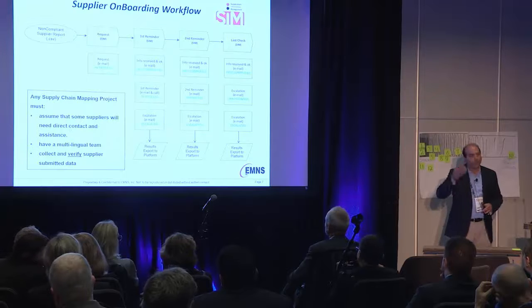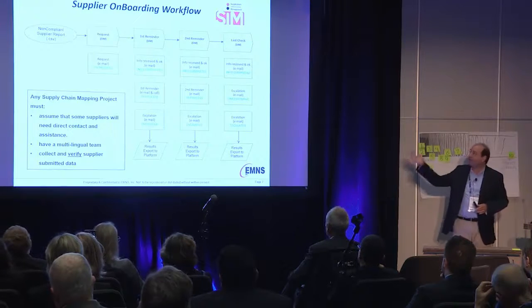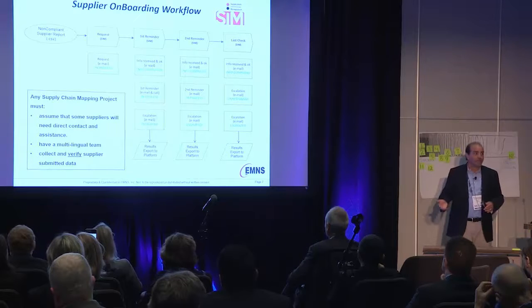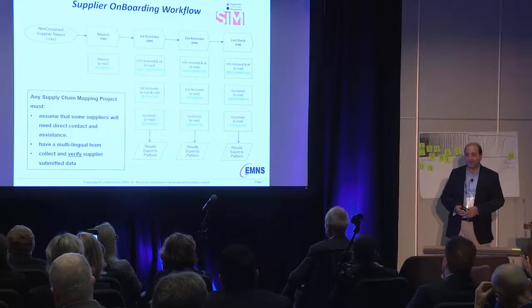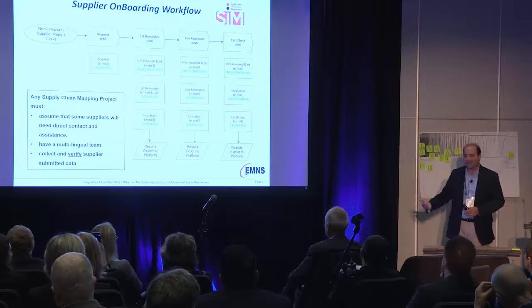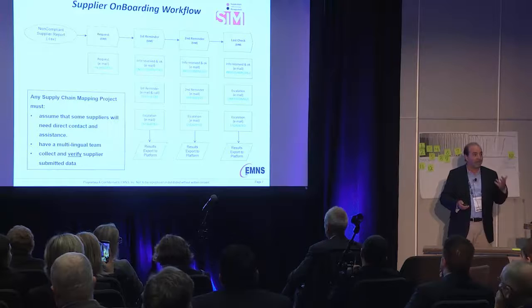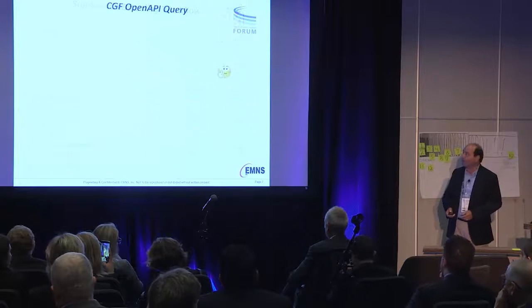But then going through a process, an iterative process to get the information and establish it, maybe at the end of that process you've got 2 or 3 suppliers out there who are not responding and who are not interested in participating, and you need to make some decisions about them. But having that kind of ongoing verification then gives you the confidence that the data you've collected is something you can actually use and make decisions and take action with.